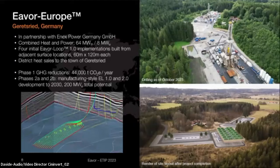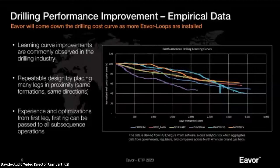We're really excited to see how this pans out. It's going to be a several-year operation. But what we're really excited about is the repeatable, manufacturing-style operation of drilling these wells. Because we're drilling very similar lateral systems in very similar formations for the duration of the project, we're thinking we're going to see a lot of learnings, and from that observe what we call the learning curve.